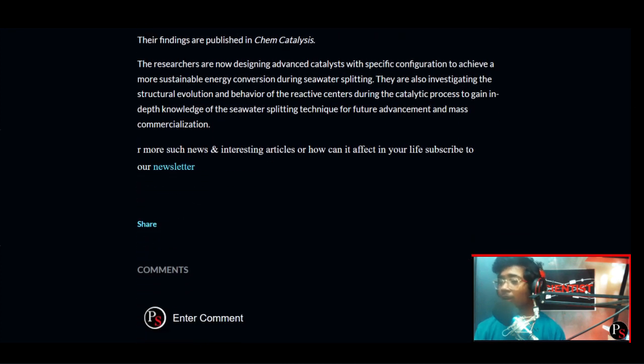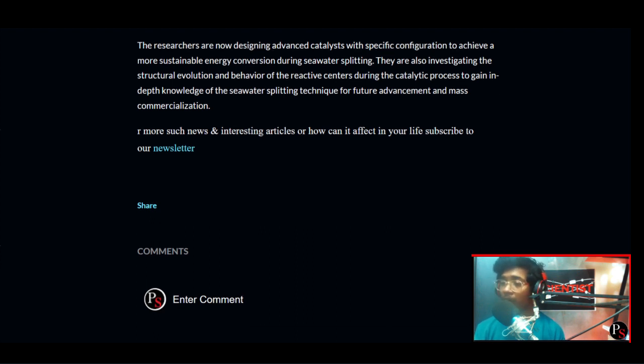The researchers are now designing advanced catalysts with specific configurations to achieve more sustainable energy conversion during seawater splitting. They are also investigating the structural evolution and behavior of the reactive center during the catalytic process to gain in-depth knowledge of the seawater splitting technique for future advancement and mass commercialization.